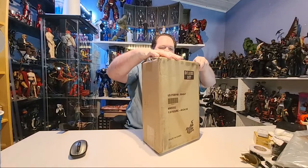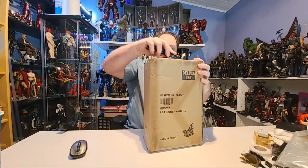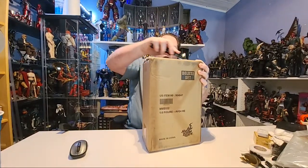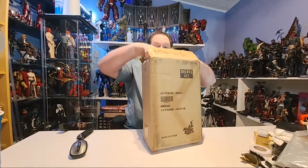Customized box by UPS. And that's what I really like about ordering from Big Bad Toy Store. They put this box inside another box so you don't get this damage potentially.